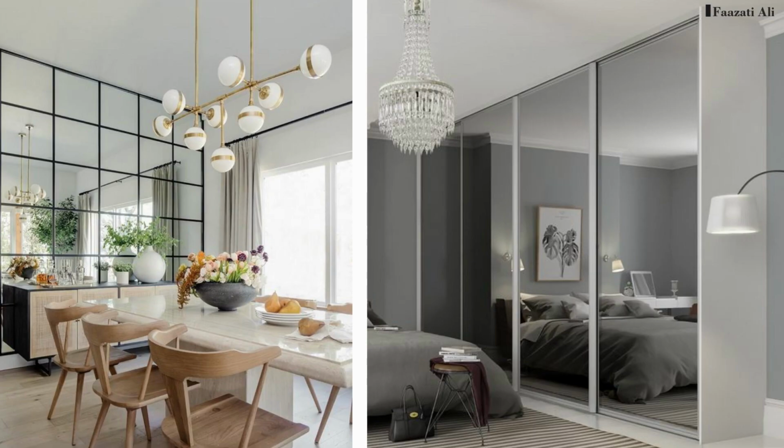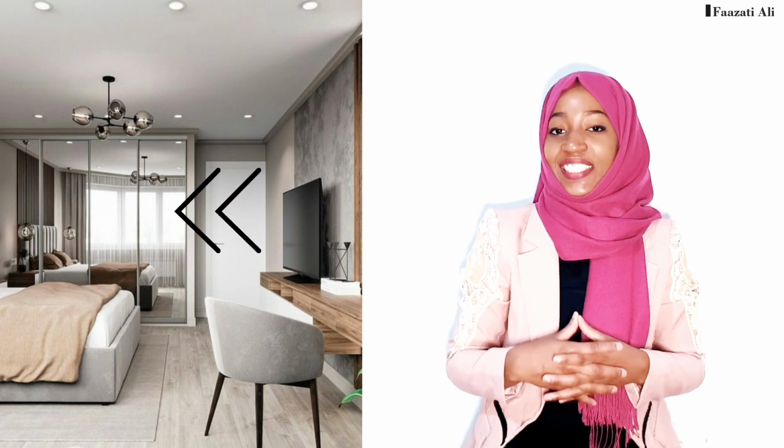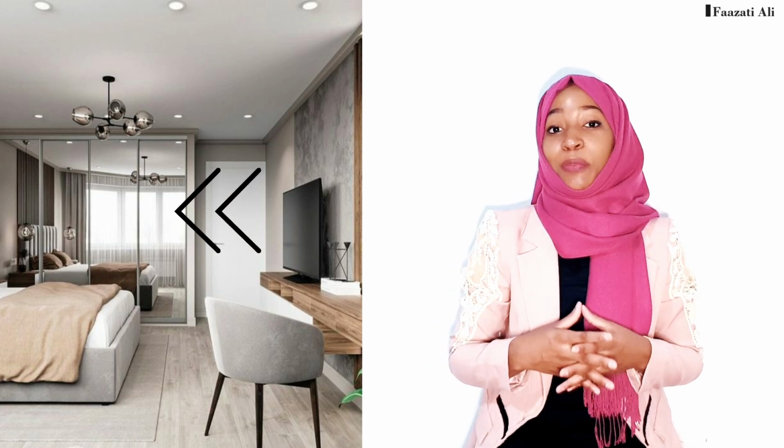Now, floor-to-ceiling mirrors are also a great idea when it comes to amplifying the amount of light in your space and also make the space look much larger. Now, when it comes to the bedroom area, you can always go ahead and have mirrors in front of your wardrobe doors, and this will easily create a reflective surface that will brighten up your space.